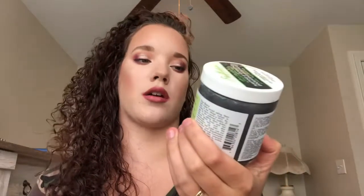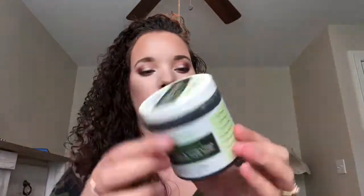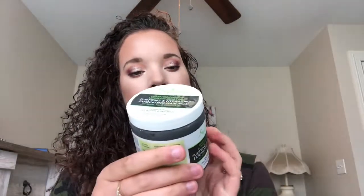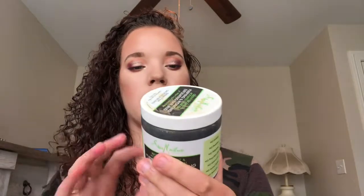So, I wanted this to work so bad, but it didn't. It didn't at all. This is the Shea Moisture Green Coconut and Activated Charcoal Purifying and Hydrating Exfoliating Hair Mud with White Tea and Lemon Balm. Exfoliate and treat oily roots and dry ends, sulfate free and color safe. So basically this is a scalp exfoliant. So you can use this as a shampoo or a weekly scalp treatment. You apply to wet hair, gently massage into scalp, rinse thoroughly.